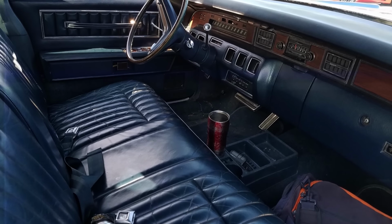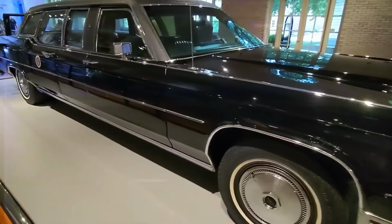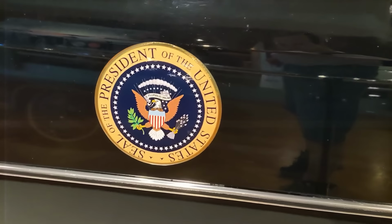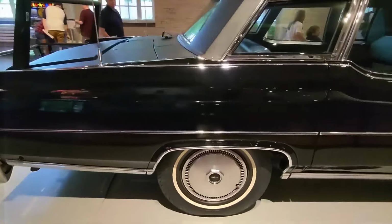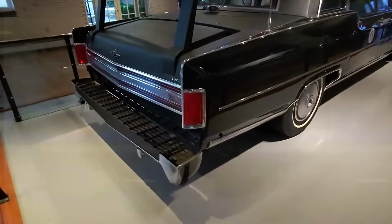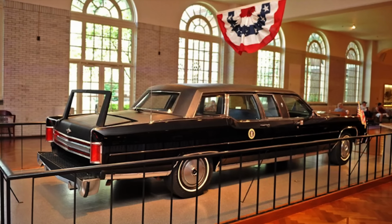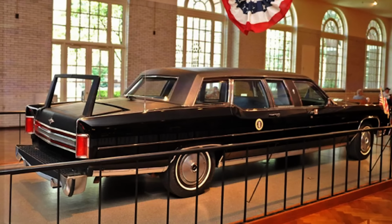Inside, it's all about comfort, featuring plush seating and every luxury amenity you could dream of. The spacious cabin of the car had a divider between the driver and the passenger areas, which gave Nixon and his guests some much-needed privacy. Inside, it was loaded with high-tech air conditioning, communication systems, and all sorts of power-operated features, making it as functional as it was comfortable. This wasn't just any car. It was like a mobile office and command center for the president.